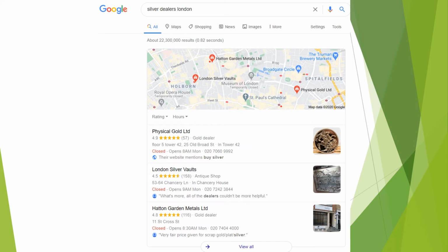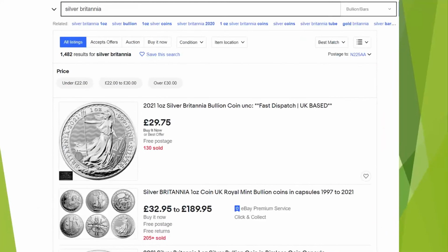eBay is also a great website when it comes to selling and buying your silver bullion. You can find or sell just under the spot price, attracting customers. This helps maximize your profits, as dealers will try their best to buy your silver as low as possible. When it comes to purchasing silver, you can find sellers selling slightly under the spot price, allowing you to pick up your silver for a great price.